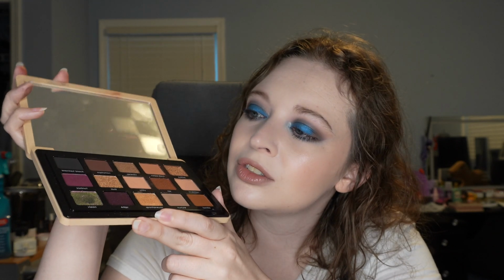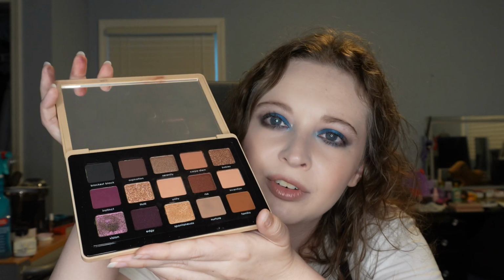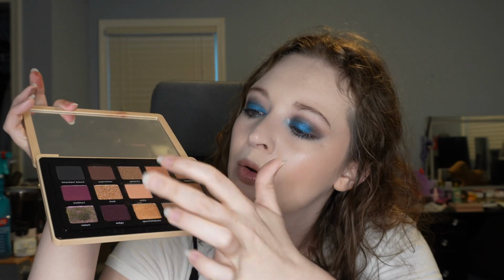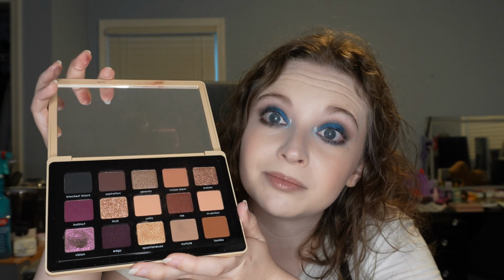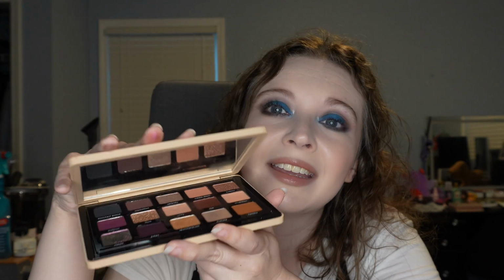These darker shades right here I feel like can be great for November, but these orangey shades are great for October. And I love how this palette looks, and I'm definitely gonna get some beautiful fall looks out of it.